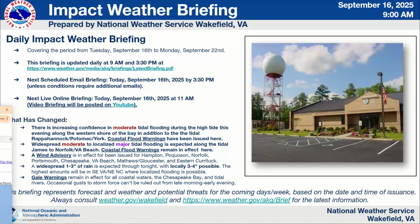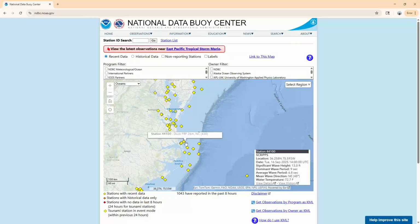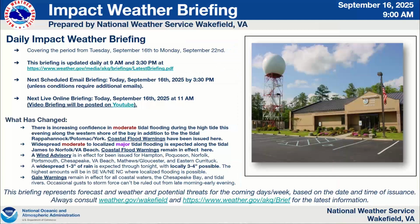Just also taking a quick look at the buoys out there. We are seeing seas building pretty well out there already. Some 13-foot significant waves down across northeastern North Carolina, across Cape Henry, seeing already 10 to 11-foot waves, and up towards Wallops Island, already seeing some 10-foot waves up there as well.